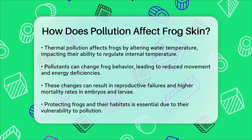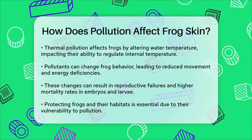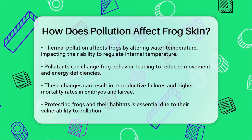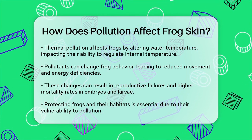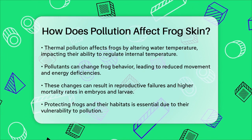In summary, the permeable nature of a frog's skin, which is essential for their survival, also makes them highly susceptible to the harmful effects of pollution. Understanding these impacts is crucial for taking steps to protect these delicate creatures and their habitats.